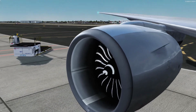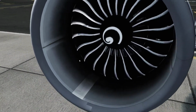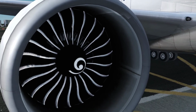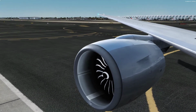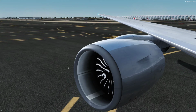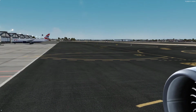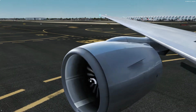I don't know if you guys noticed, but this part of the inside of the engine has weird shaders going on there. It looks really bright. I don't know what's happened. That part of the engine isn't really affected by the shaders, so it does look a bit odd. There we go. Properly starting up now. Yeah, the immense power. We've got the 777-200LR there for British Airways.